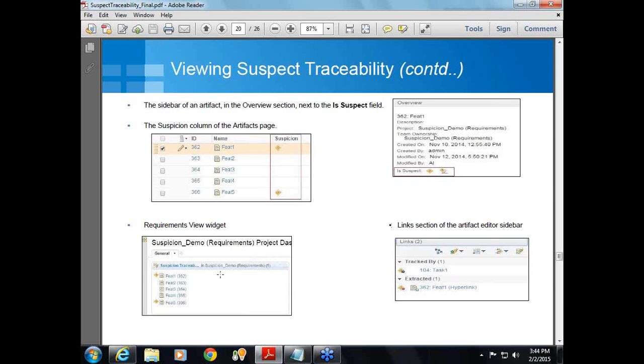And the other thing is you have a requirements view widget. So these widgets will come on the dashboard. So you can customize your widget. So I have selected my suspicion traceability view. You first have to save the view, and then I've selected that. I'll show you in the next slide how to do that. And I also showed that in the artifact editor sidebar, you can see what has been exactly changed. If there is an outward direction, what it means, inward direction, what it means. So these are the different things.